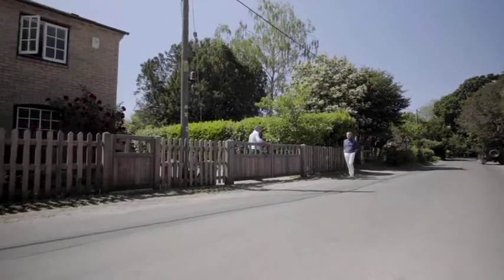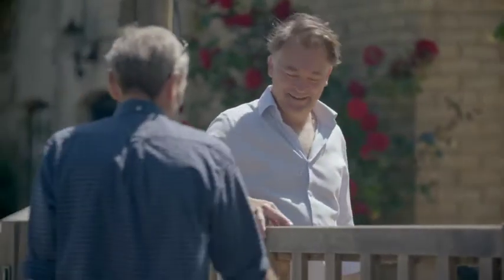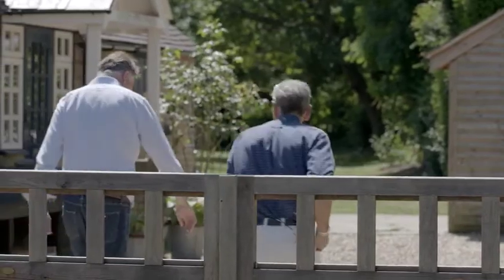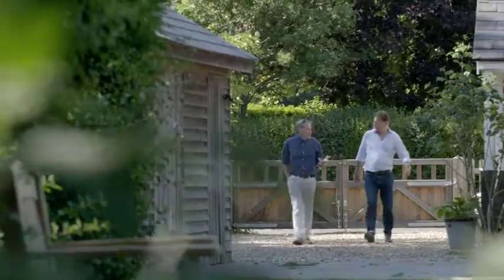I bet that's got you talking. Well, this is the man behind what you've just seen. His brief was very clear: design the ultimate utility 4x4.